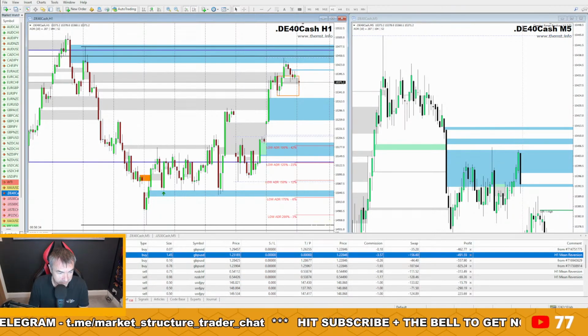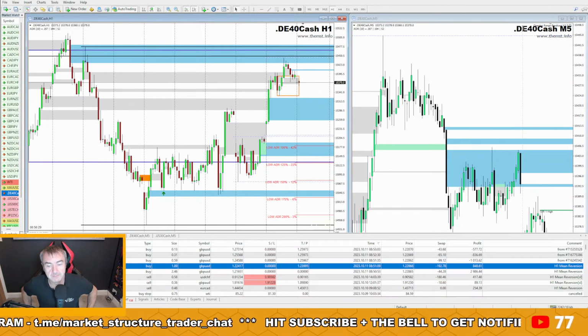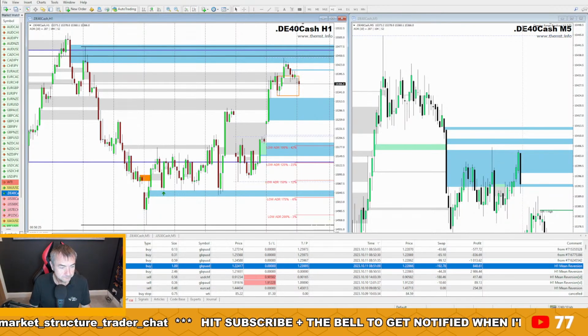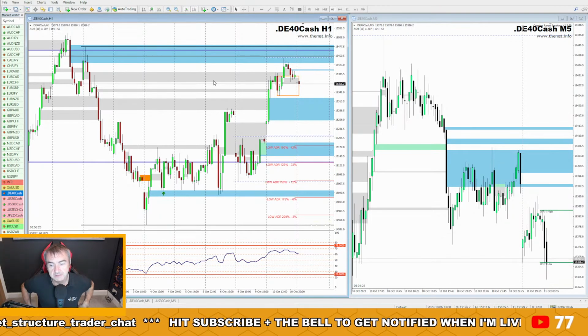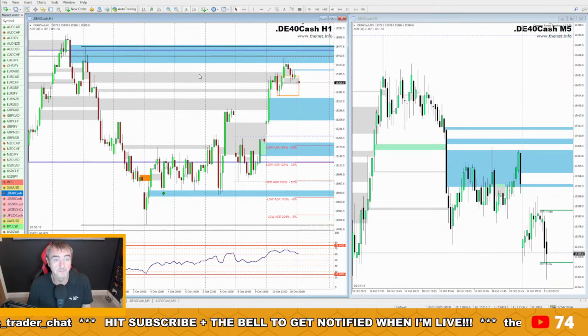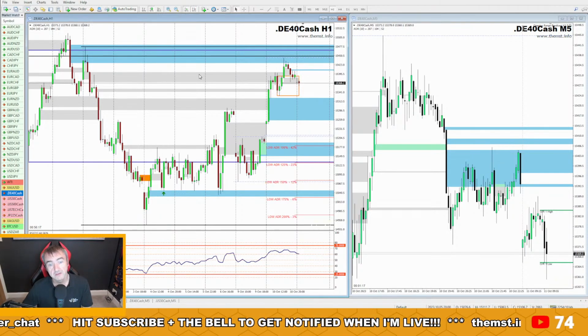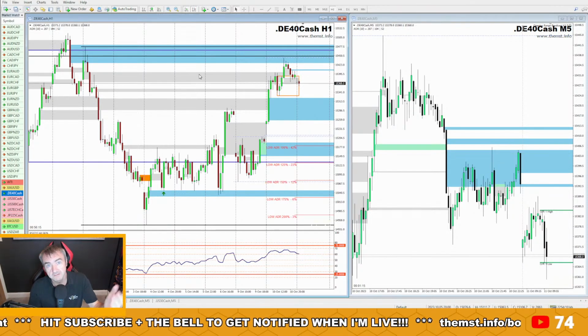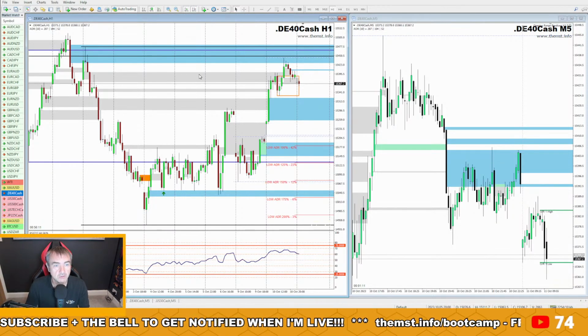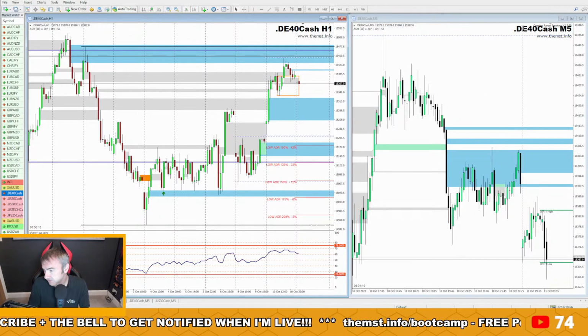Swaps are swaps. There's nothing you can do about swaps. They're just part of business. Just got to deal with them. I don't pay any attention to swaps in any shape or form. There's nothing you can do. It's just, you know, like driving a car. You have road tax. You have petrol. It's just the cost of being a trader, basically.